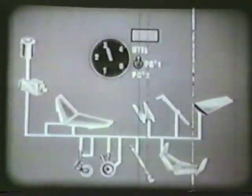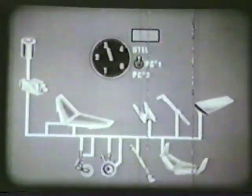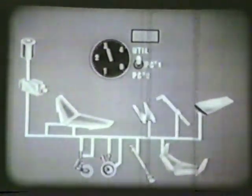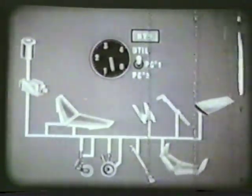Note that the utility hydraulic system provides pressure to activate all the hydraulic components except the control surfaces. A hydraulic gauge mounted on the instrument panel shows system pressure if the gauge selector switch is in the utility position. The hydraulic system's warning light will glow when system pressure falls below 700 psi.